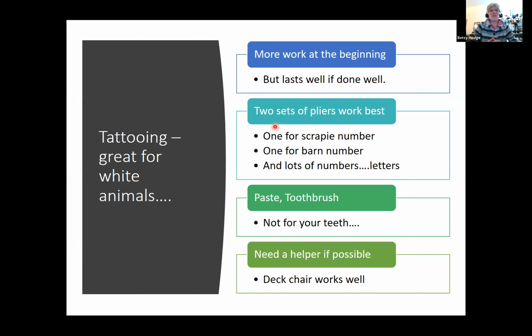So let's talk about tattooing. If you don't have a lot of sheep, or you can keep up with the ewe lambs you keep, tattooing works really well as long as you have light colored animals. Doesn't work so well on black animals. Although lots of times you can see the tattoo if you have like a flashlight and can hold it behind the ear.